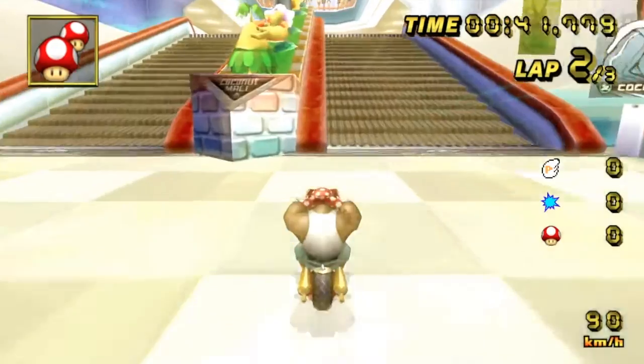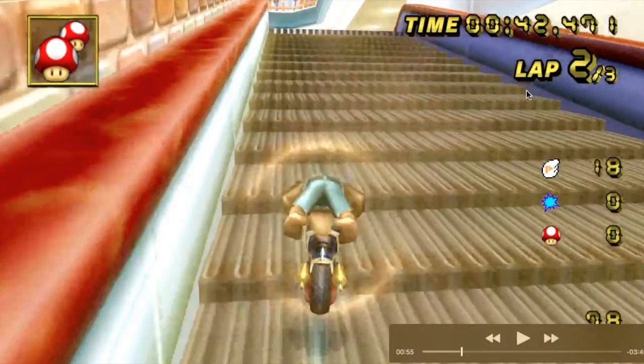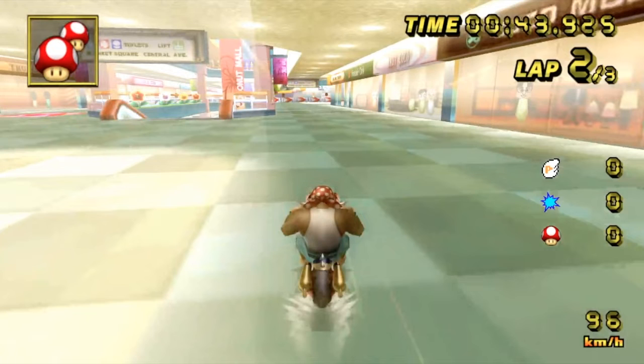Yeah, so he cancels his wheelie here with a hop, and so that way he can hop again and do this trick. Again, getting a little bit too much air, but better than lap 1, and it's pretty inconsistent, so it's not like something that you expect of anybody.